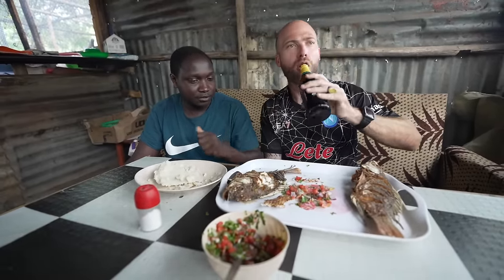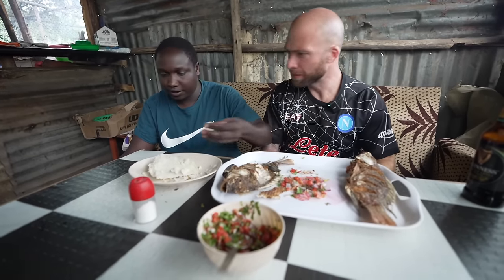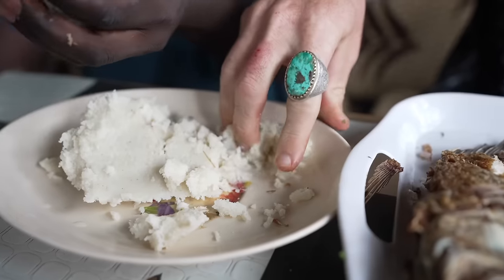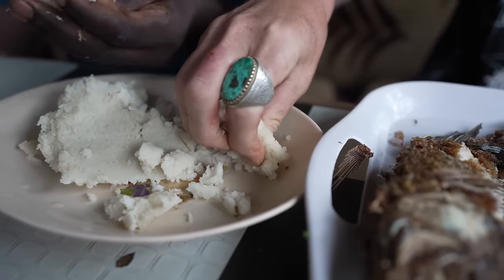Fried fish with some Guinness. Some Guinness. It's good. It's very good. It's like when you're in Ghana, it's fufu every day. Fufu. When you're in Kenya, ugali. Ugali, ugali. So I'm gonna make a little tiny hole, right? Tiny hole, I try. Yeah.